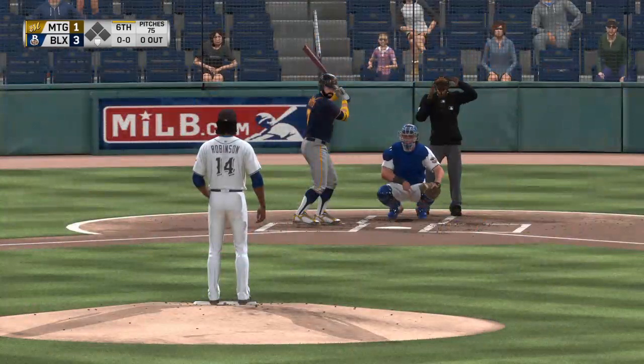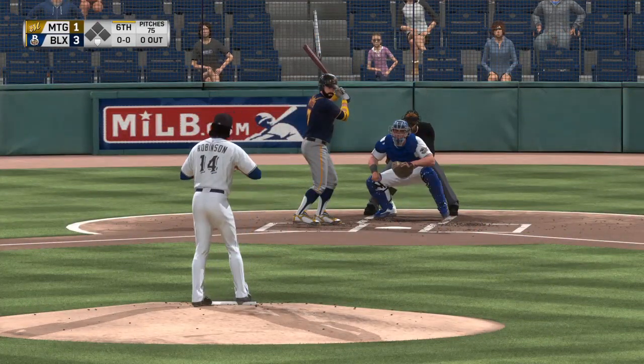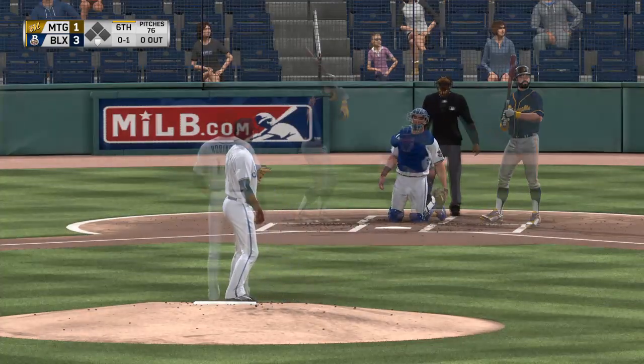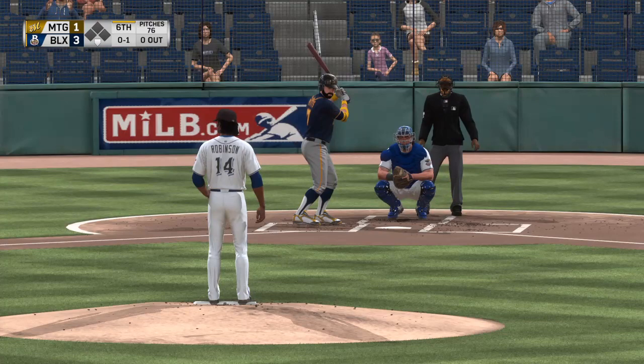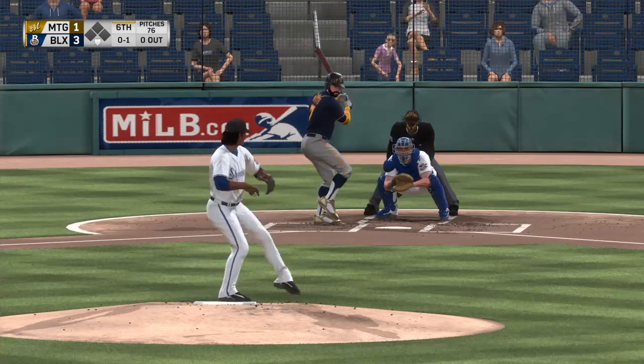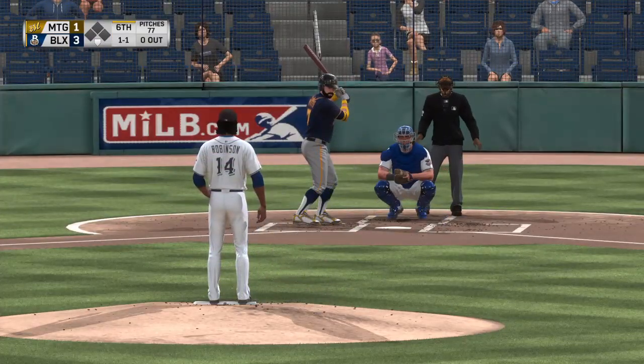Trying to pick things up where we left off. Jesse Pitts leading off for Montgomery. He doubled earlier in the game, 1 for 2 to this point. Pitts sends that one out of play for strike 1. Oh, that's one he's going to want back right there. A fastball right in your wheelhouse, and you foul it off. Nope. Ball 1. And this is high, a ball and a strike.